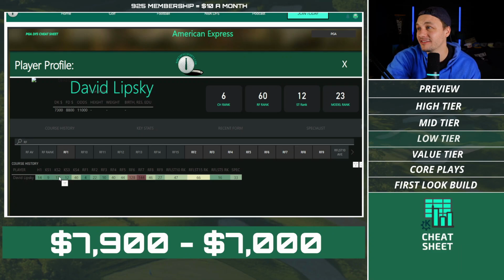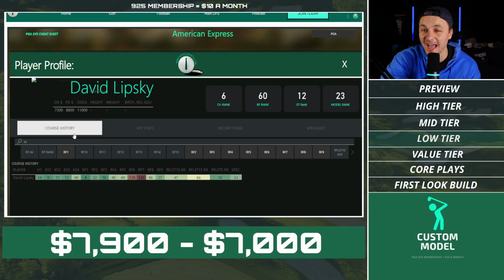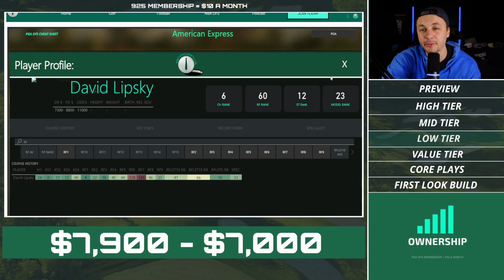Spectacular. Key stat-wise, top 20 in effective scoring, top 20. Greens gained, peppering the greens as well. So all good stuff there. As a whole, given the price tag of David Lipsky, I think he's going to be someone I might end up in cash. I know he's going to make for a strong GPP play once again this week.